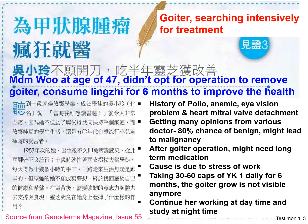Despite her health challenges, Madam Wu kept living a busy life, working during the day and studying at night. She is a very hardworking lady. The conclusion is that Madam Wu's story shows that the Linzi does help with the goiter issue and other health problems.